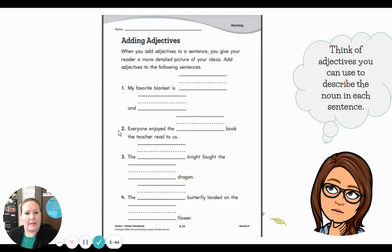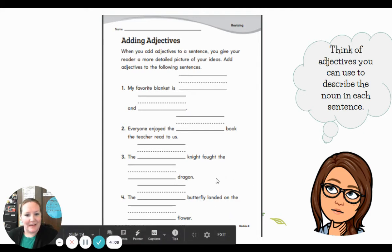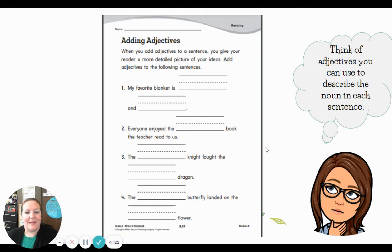Sentence number 2 says, everyone enjoyed the blank book the teacher read to us. Oh, imagine what kind of book would everyone enjoy Miss Davis reading or Mrs. Collins reading? Sentence number 3, the blank knight fought the blank dragon. Ooh, little adventure happening in that sentence. And finally, sentence number 4, the blank butterfly landed on the blank flower. Oh man, you have some fun nouns to describe. So Ms. Davis has included this in our slideshow. If you would print out a copy and fill in with some adjectives to describe those nouns. Here's an example. So I said, my favorite blanket is soft and fluffy. 2 adjectives to describe my favorite blanket.